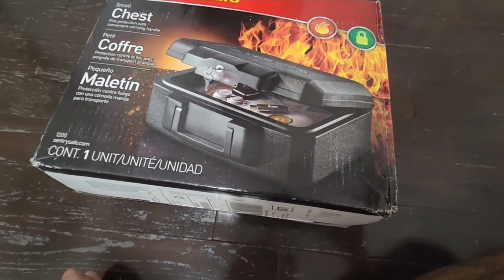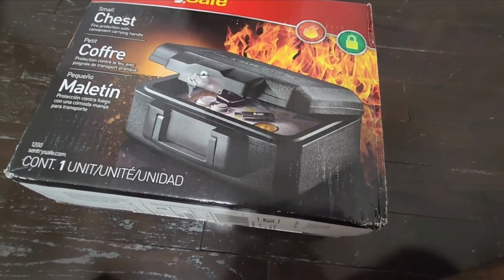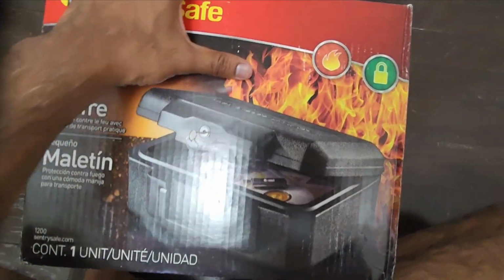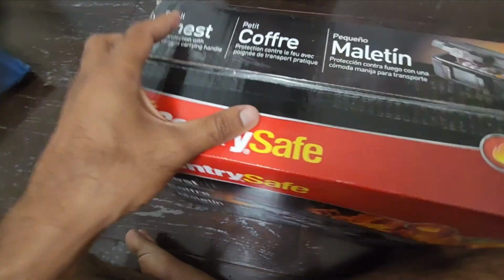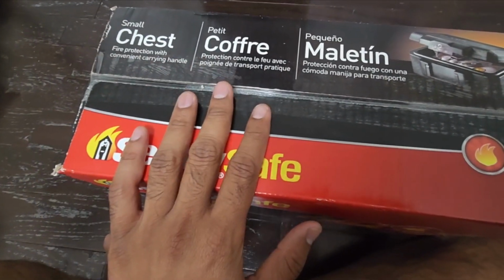Anything that's very valuable like your property paper or something, it is safe here. So I'm not saying you just buy this one. There are many like this. If you search for fire safety box on Amazon, Home Depot or any site, you're gonna see a lot of them. But yes, you should have something like this.